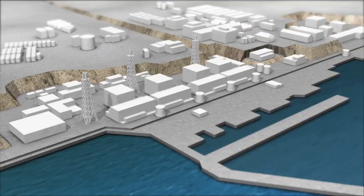We will continue the decommissioning work steadily and with safety as our highest priority, minimizing the concern of the residents and broader society.